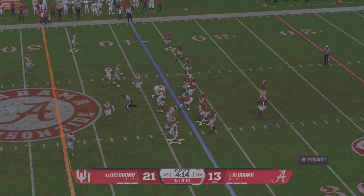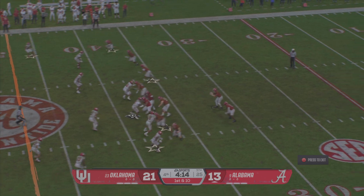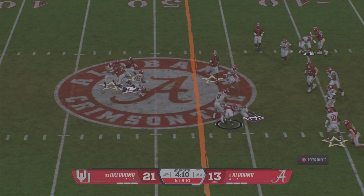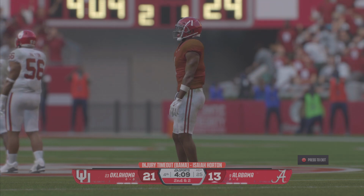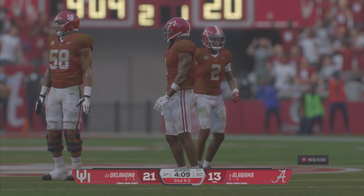Alabama getting set with a 1st and 10 now. Keep it on the ground. There's the handoff. He's brought down out at the 46. I tell you, to be able to pick up a nice gain like that, those offensive linemen have to sustain their blocks. Gave him a chance at a really nice gain.